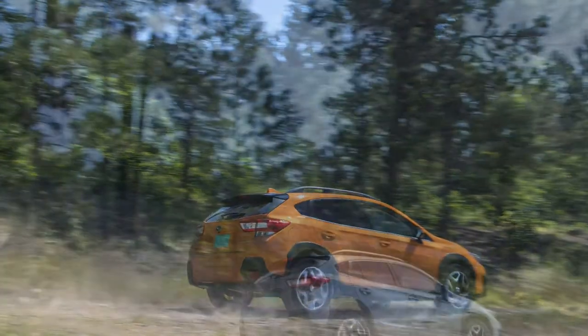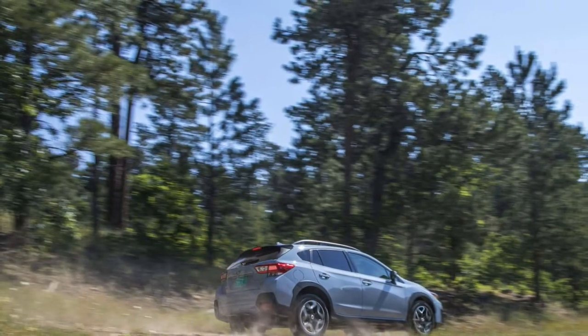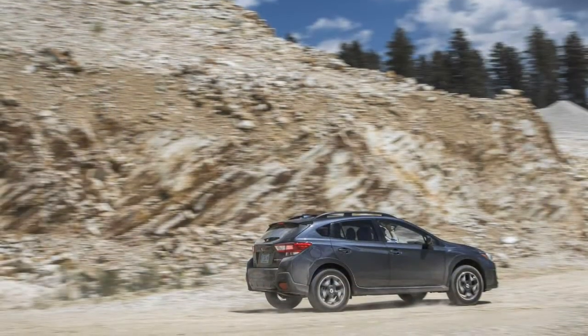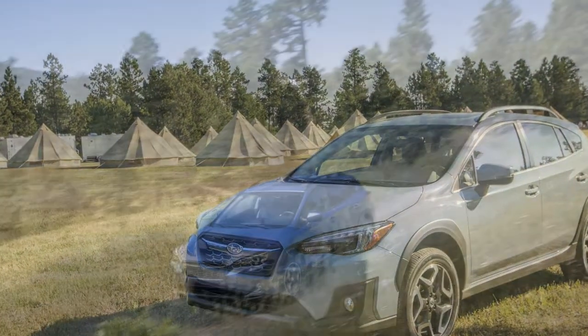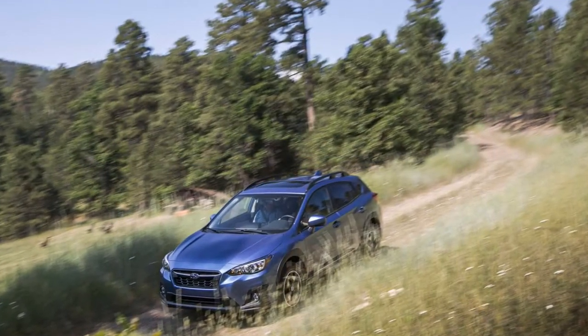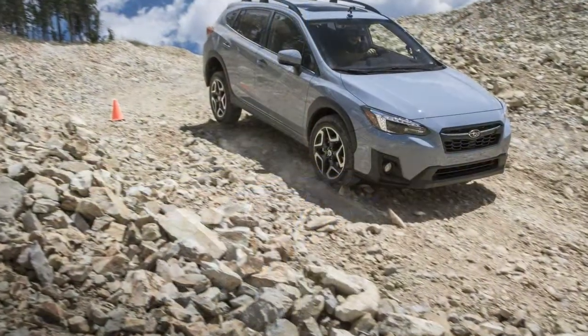Subaru says 6 to 7% of 2012 to 2017 Crosstrek buyers chose 3 pedals, a good number, but one that forces the automaker to severely limit options for the manual gearbox base and Premium for production efficiency.